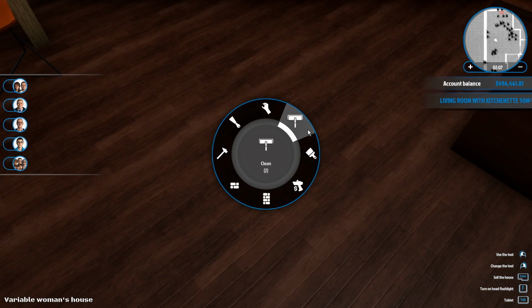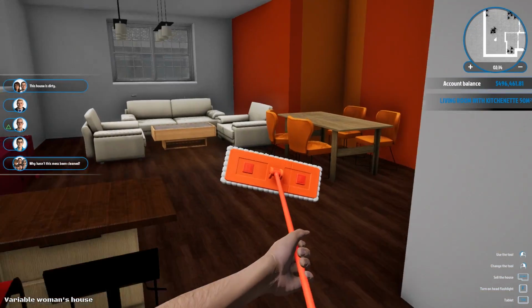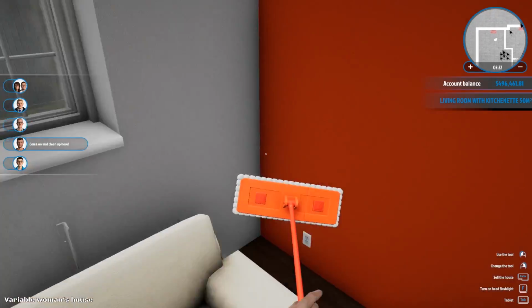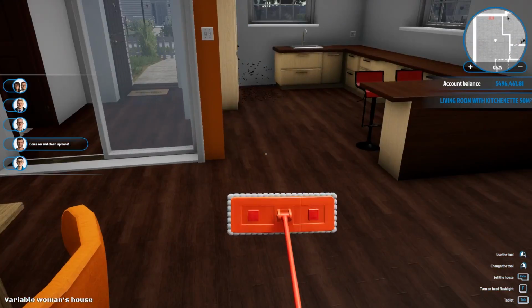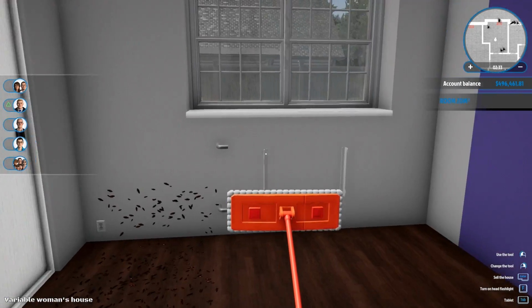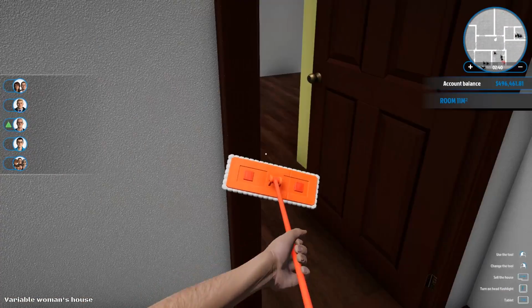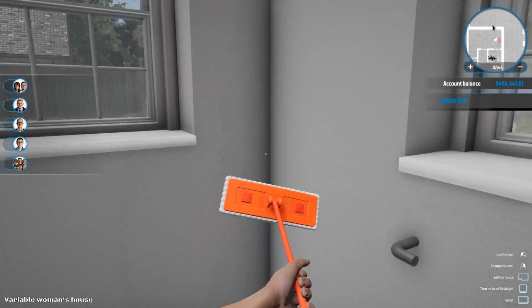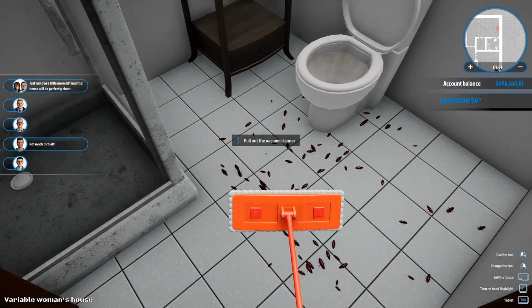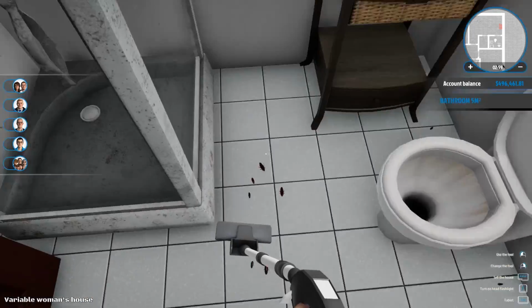Okay, so number one job, give this place a clean. A good, thorough clean, with my super mop of cleaning stuff in 2 seconds-ness that I have. Super mop. This mop is amazing. There seems to be some dirt around here somewhere. I don't know where it is, but we'll just wave it around and the dirt is gone. I do need to go in and sort all the cockroaches though. Okay, so now we have done most of the dirt. Let's get rid of these cockroaches with my vacuum cleaner.